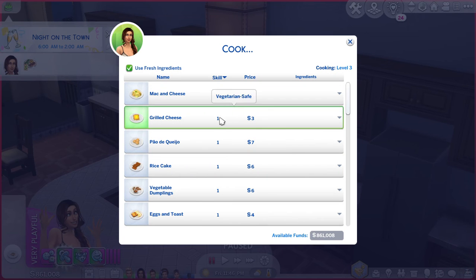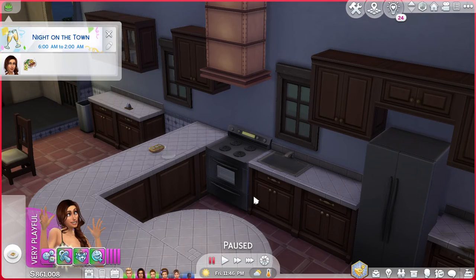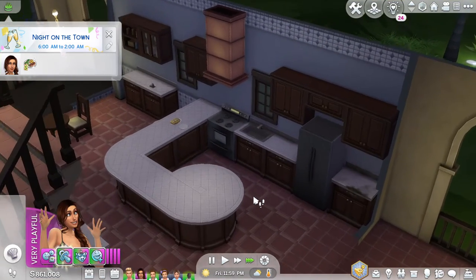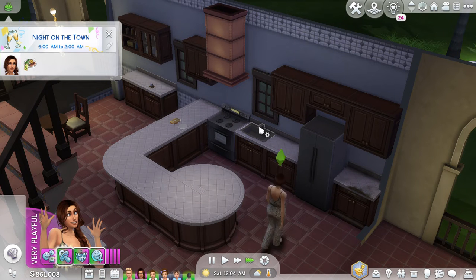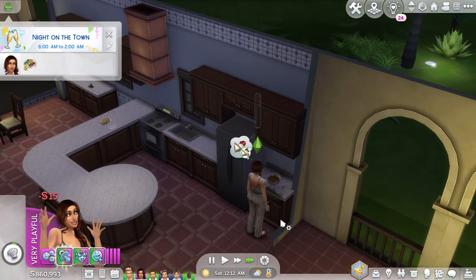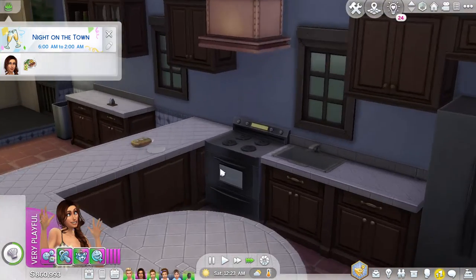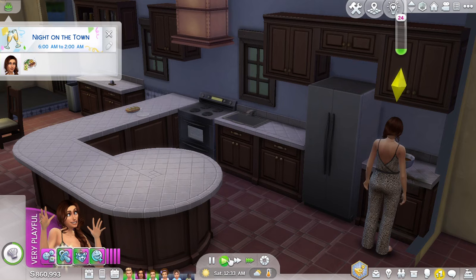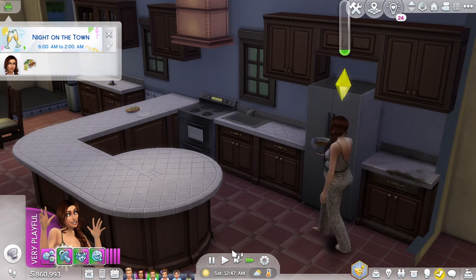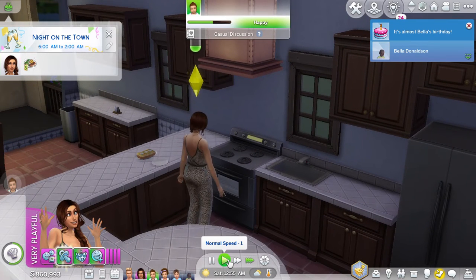Pretty sure it's in the cook section. Yep, there it is. I'm gonna give them a chocolate cake. Hopefully this goes well. I always have stressful issues when trying to make this cake thing work, so here we go. I think I've had to remake a few cakes before. If you've been around the channel for a while, you would have known that I've had to deal with a lot of shenanigans that the Sims create.